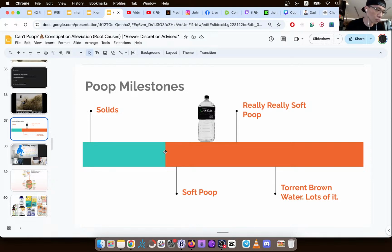And over time, you'll realize that, oh, there's a lot of solids coming out. Maybe some of them have been caked up, hardened up in your colon for a very long time. Even the color could be very dark. When I started doing this, there was material coming out of me that was pitch dark, like charcoal. Then it's going to transition over to soft poop. Okay? Then it's going to transition to really, really soft poop.